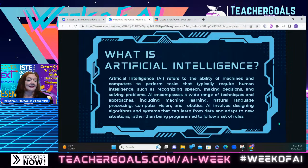So here's a definition of artificial intelligence: designing algorithms and systems that can learn from data and adapt to new situations. So again, like people, we adapt to new situations. We're not as quick as computers. So that's a little definition for AI for you.